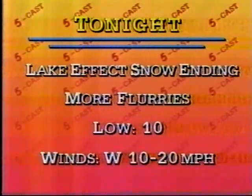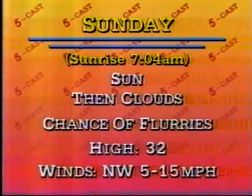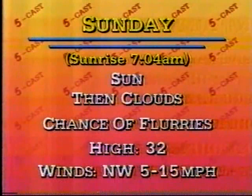Lake effect snow ending for tonight, then gradual clearing, but still a few more flurries are expected. The low near 10 with winds diminishing to 10 to 20 out of the west. Then for tomorrow, sunshine in the morning, then clouding up with a chance of a few more flurries, the high near 32. Then for Sunday night, increasing clouds, a chance of precipitation, whether it be in the form of snow or rain, the low near 25.